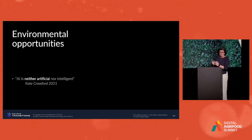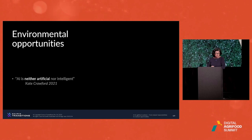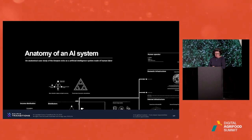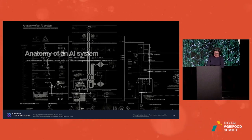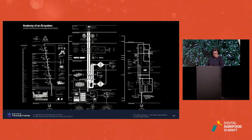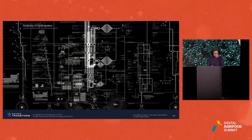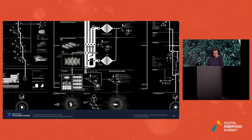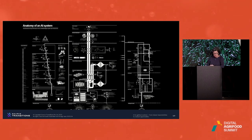Kate Crawford, who is a researcher in AI and at Microsoft too, said AI is neither artificial nor intelligent. I like that quote. In the background here is a graphical representation of her work on what is under the hood of a simple AI device. AI is not artificial. It requires material resources to produce the hardware needed to make AI work. Servers, computers, chips all require intensive mining, the use of fossil fuels, energy, water to manufacture and to operate. The machines are hosted in data centers which use lots of water and power to cool down the machines.